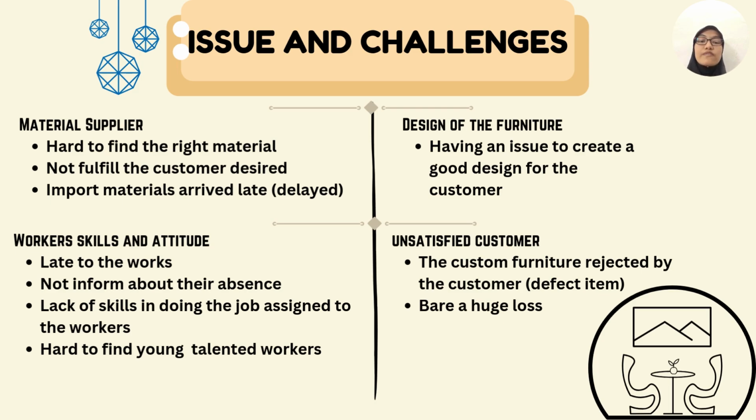The last one is facing unsatisfied customers because of customized items being rejected and needing to bear a huge loss.